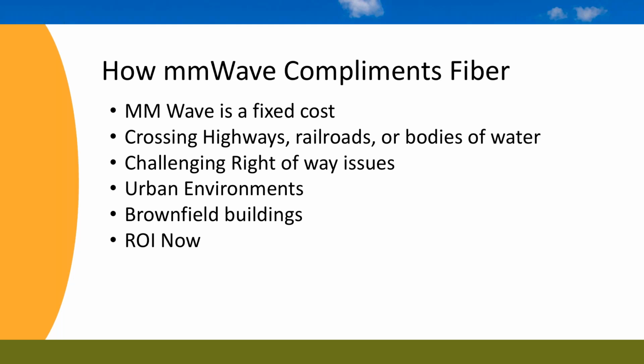We're seeing more and more of that every day. It's literally probably one of the biggest growing things we see in the fiber world today, using mmWave to do that. Urban environments, brownfield buildings, places where it's tough to wire. We see, in industrial areas and things like that, mmWave is popping up big time, even in situations there.